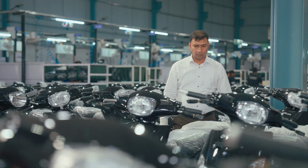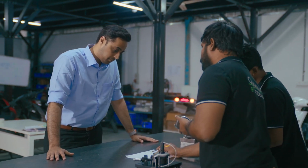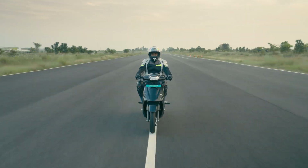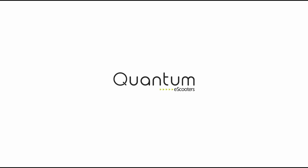At the heart of it all is our commitment to deliver quality electric mobility with zero compromises. As India moves rapidly towards sustainable transportation, we'll be there, building smarter, more innovative e-scooters to carry riders into the future. Quantum Energy.